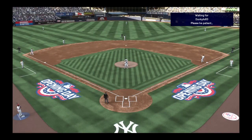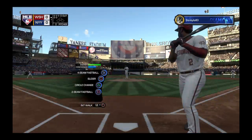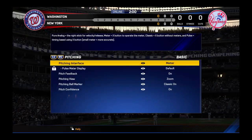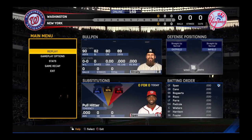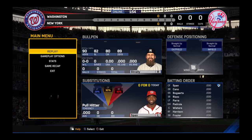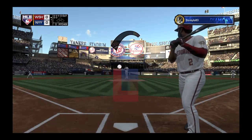Just about ready for baseball on MLB Network as you get a look at beautiful Yankee Stadium in the Bronx, New York. Opening night here in this brand new season between the Washington Nationals and the New York. Number 2, Denard Span.